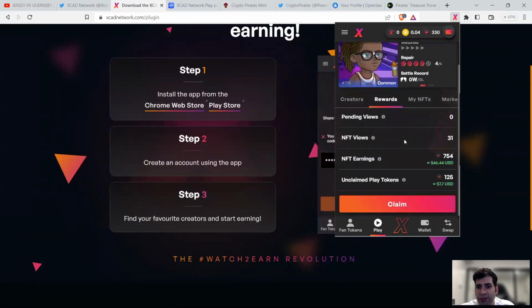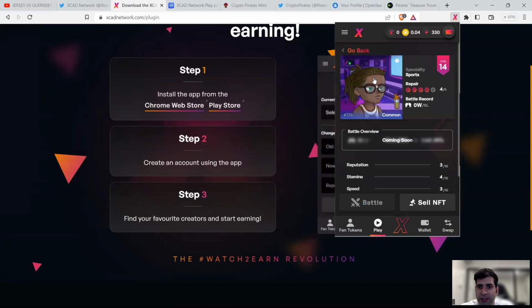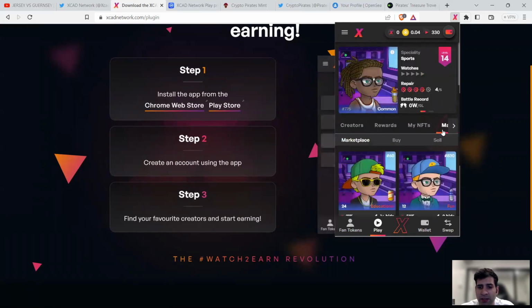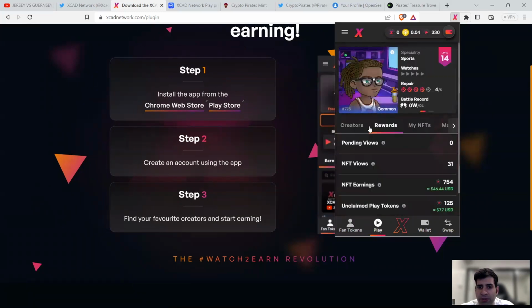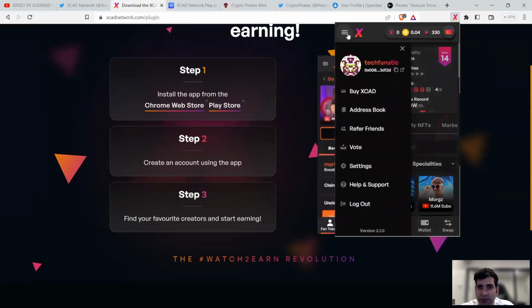So they have 3 types of play mystery box in this game. So there's the common NFTs, there is the rare NFTs, and there is the, I think, epic. So basically, if you get the rare one, you're earning more income from it.